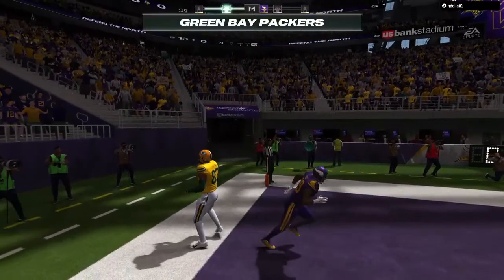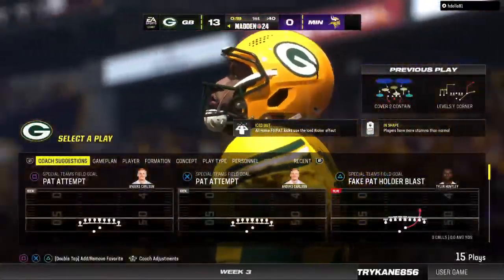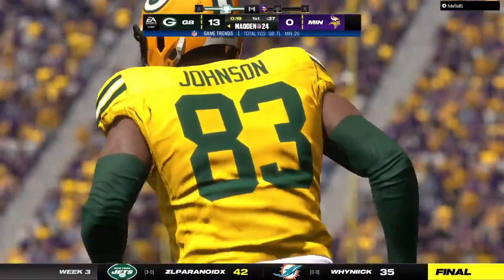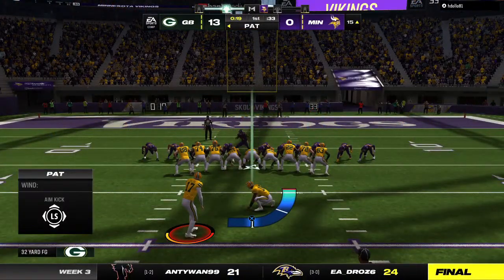And he's got it. It's caught for a Packers touchdown. Juwan Johnson. A 12-yard touchdown grab. And the Packers are able to strike quickly to add on to their lead. Carlson on for the extra point.